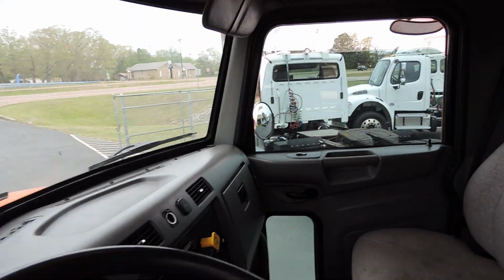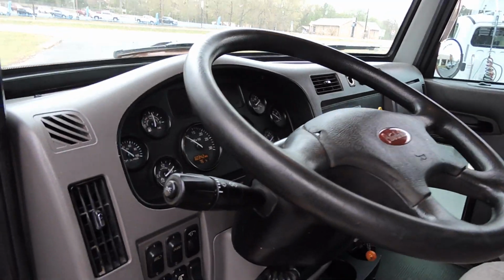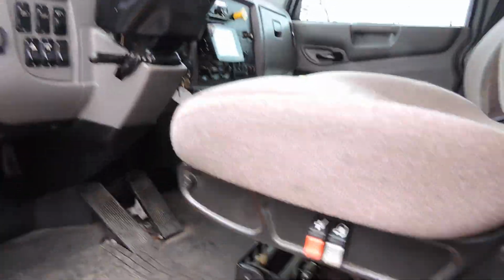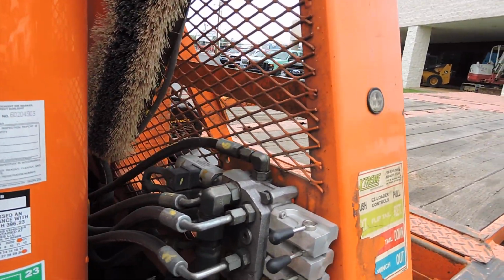Such a strong little truck, and of course Paccar motor. Hey, this has got the PX7 in it and the Allison automatic. 135,000 miles. This truck doesn't even know it's been on the road yet.